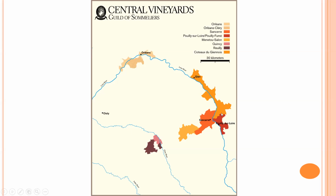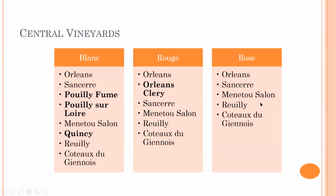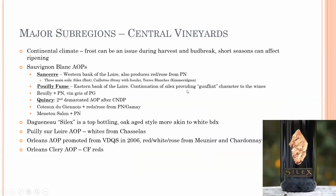And then more importantly, everything that sits on the Loire River here, you'll find Orléans, and then Orléans-Cléry, which is a red wine only, Cabernet Franc driven. The major cities here: Sancerre, Pouilly-sur-Loire, and Gien. You'll find, of course, critical Sancerre, and Pouilly-sur-Loire, Pouilly-Fumé, Coteaux du Giennois, and Menetou-Salon. And the permitted wine styles here: for Blanc only, your Pouilly-Fumé and Pouilly-sur-Loire and Quincy areas are only Blanc. Your Orléans-Cléry only does Rouge. And that's a question that kind of pops up every once in a while: give us a Rouge-only producing AOP of the central vineyards. So that one stands out for sure. The rest can do all, right?